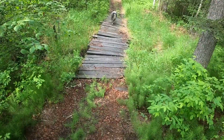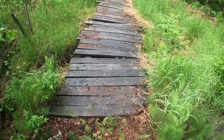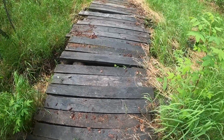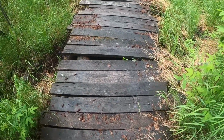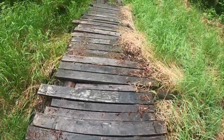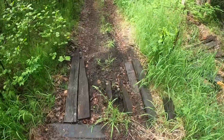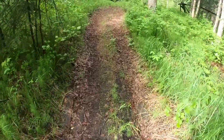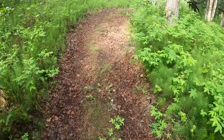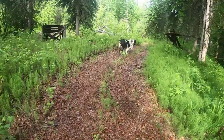Yeah, this is the first bridge, if you can call it that. It needs some work, obviously, but it still works. Now the second bridge is over the creek. That last bridge was just over a wet area.